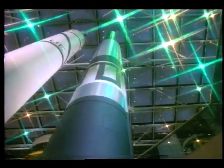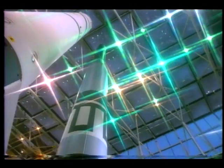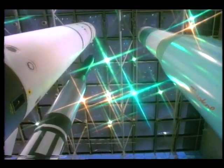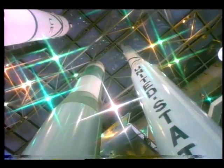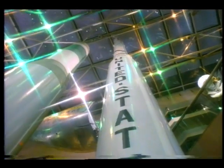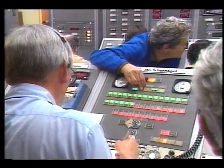Scout's success rate of 96% has earned this workhorse a spot in the National Air and Space Museum, where it stands beside other veterans of America's space program, such as Jupiter, Aerobee, and Vanguard. Over 700 people have worked on the Scout program during the past 32 years.